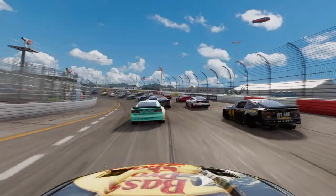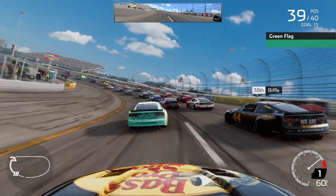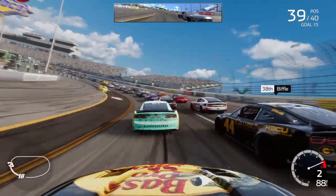Looks like Kyle Busch won the pole as well, so he will be leading the field here as we head to the Geico restart zone. Green flag is out. We are racing here at Richmond.